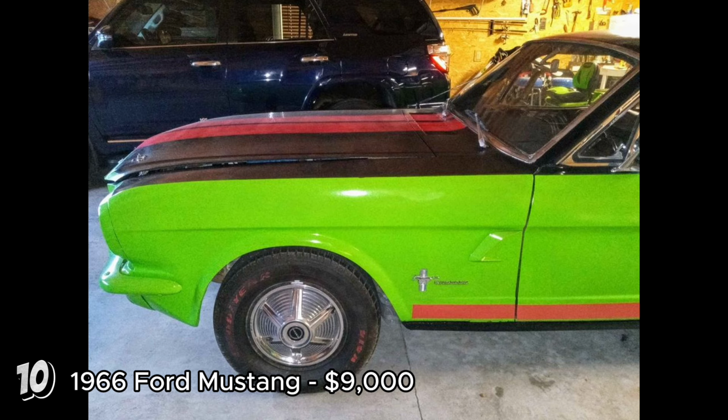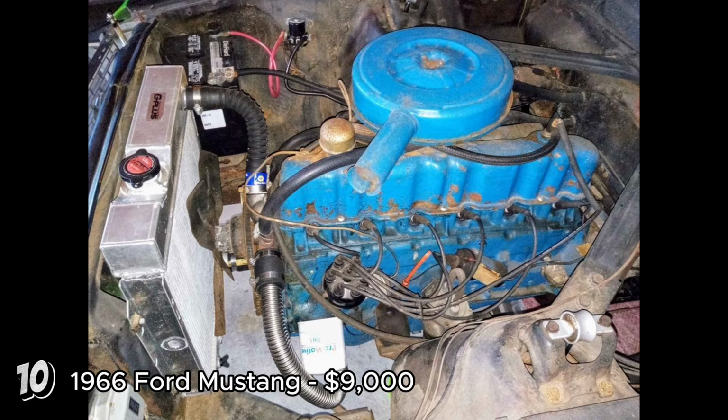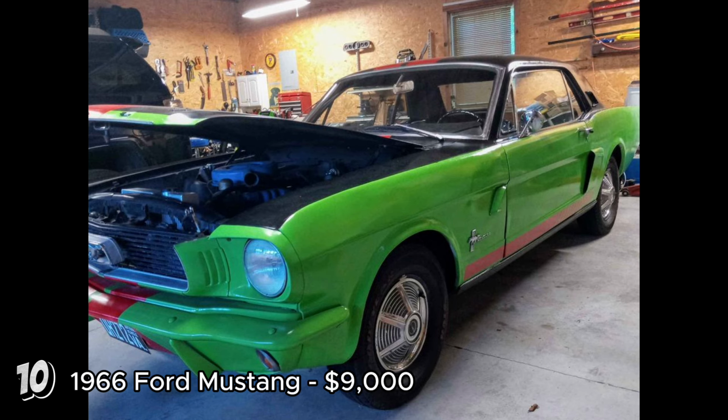The 1966 Ford Mustang, part of the first generation introduced in 1964, is an iconic model known for its sporty design and performance. Given its historical significance, the combination of original features and recent restorations makes the price reasonable, particularly for enthusiasts seeking a classic cruiser with character.